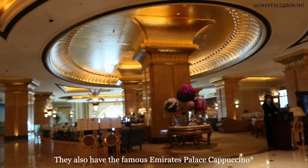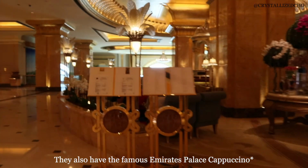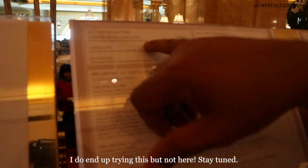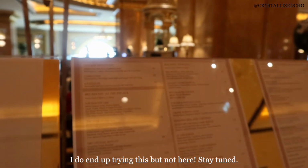Ooh. They serve something special. I'll show you. Is it the gold latte? Yes. Oh my gosh. They have the gold latte here. 24 karat gold flakes. Oh yes. I've definitely seen this on YouTube. So we did not end up getting the gold latte, but recommend it for anyone who wants to try it and be a little bougie.